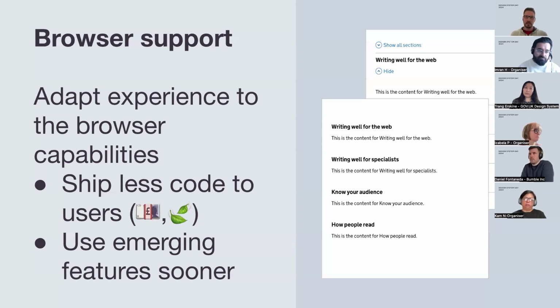Not necessarily in such a black and white manner of just JavaScript, no JavaScript, but maybe in more subtle ways, like part of the JavaScript works in modern browsers, and that part, because it requires a more modern feature, won't be provided on all the browsers. In turn, that enables us to ship less code to users, which is beneficial to them. Data is not free. However you pay for your mobile phone or your internet connection, there's a cost to that. So less code shipped is good for that. It's also less electricity used to transfer data, so that's a little good for the environment as well.